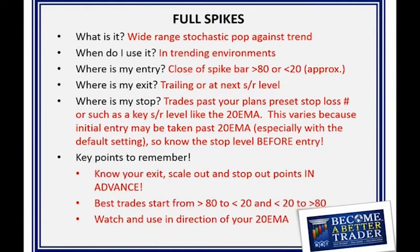We never get smarter once we get into a trade, gang. So we want to know our exits, scale outs, and stop out points in advance. And remember a little key tip there for you. The best trades start from above the 80 level and fall below the 20, or start below the 20 and spike up above the 80. So watch and use in the direction of the 20-period exponential moving average.